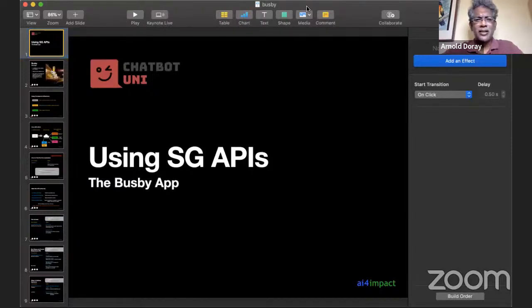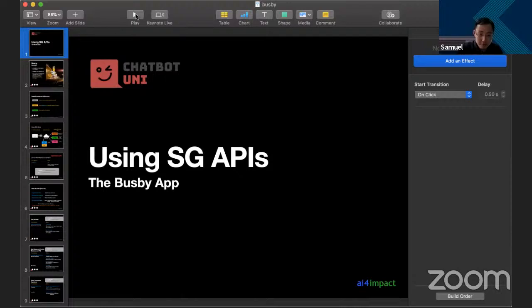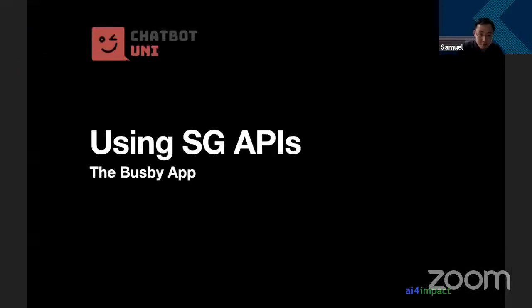Is my screen okay, Sam? Because sometimes you get this build order thing that sort of blocks it. Yeah, I think it looks okay. It's okay? Oh, oops, okay.